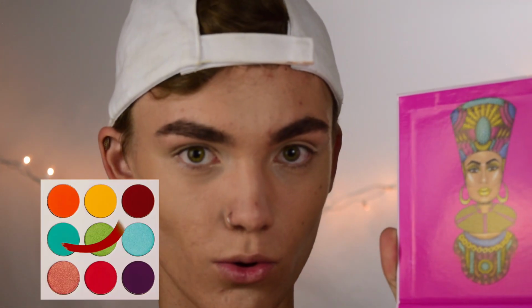So since the last time, I have gotten an actual palette. I was literally so excited when I bought this. You guys have no idea. So basically it has a bunch of colorful shades, and the ones I'm most excited about are the yellow, the orange, and these two shades. So I'm thinking I'm gonna try like a sunset cut crease, half cut crease thing.